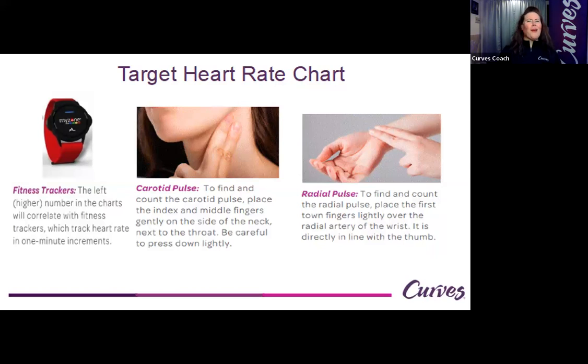At Curves, our members' safety and results are our priority. Ensuring that every member receives a fast, fun, and safe workout is the goal of every coach. And this is why every 8 minutes, we have our members step away from their workout to find their heart rate. They can do this by locating their pulse either on their carotid artery on their neck or their radial pulse on their wrist, or by utilizing our new MyZone heart rate technology.